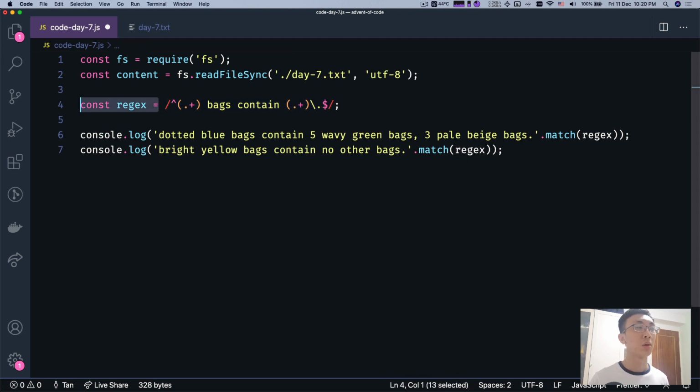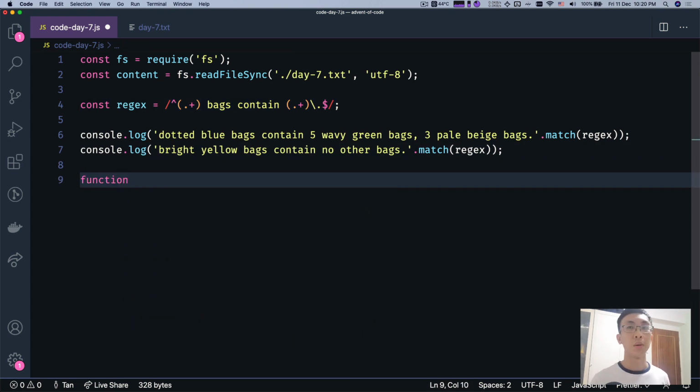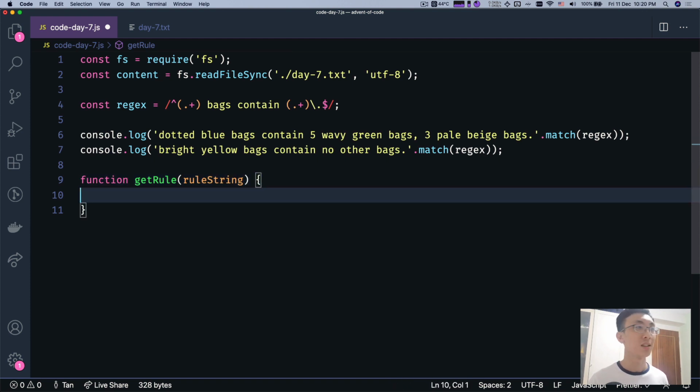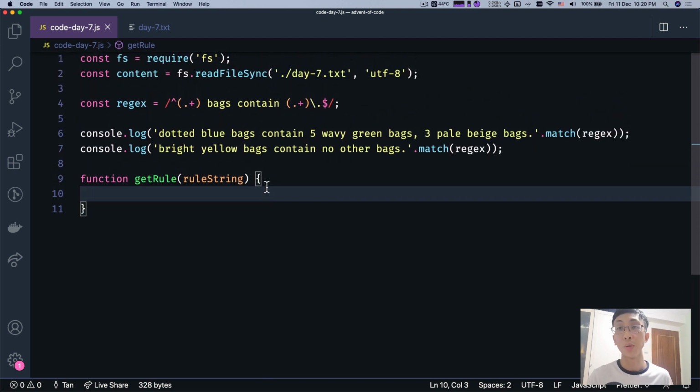Okay, this is where I would start to think about putting it in a function, so that I can call it multiple times, because there will be multiple regex. So, get rule string. I like to get my variable names nice and clear. It's clear to me. I'm not sure about you.